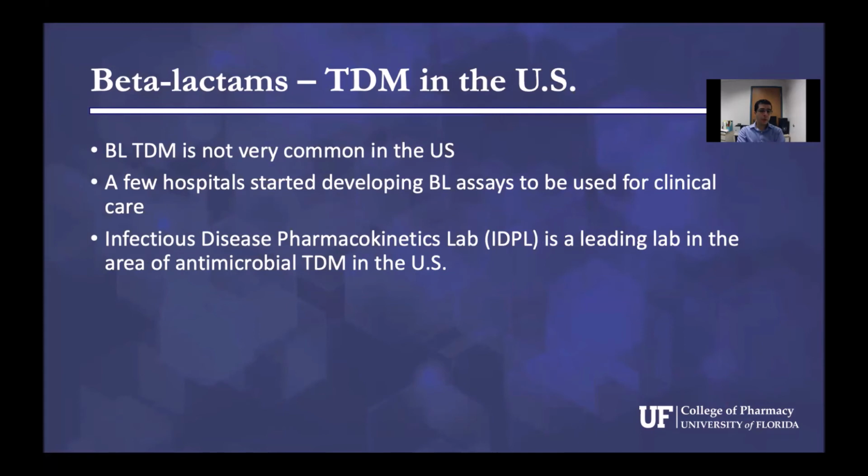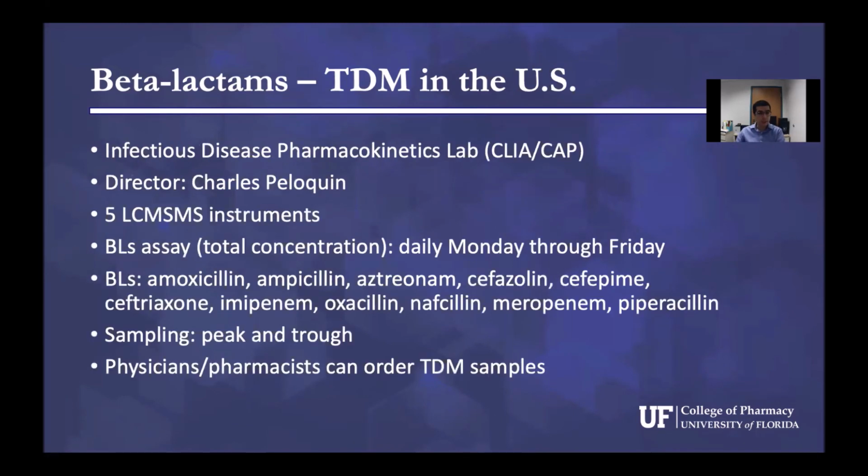So in the US, in general, therapeutic drug monitoring for the beta-lactams is not very common. A few hospitals, like 3 to 5 hospitals, have recently started developing beta-lactam assays to be used for clinical care, which is different than research, and the requirements are different. Our lab, the infectious disease pharmacokinetics lab, is the leading lab in the area of antimicrobial TDM in the US. Our lab is CLIA licensed and CAP certified, led by Dr. Peloquin. We have 5 LCMS instruments, and the way we run the beta-lactams assay, we measure total concentration, and we run beta-lactams daily, Monday through Friday.